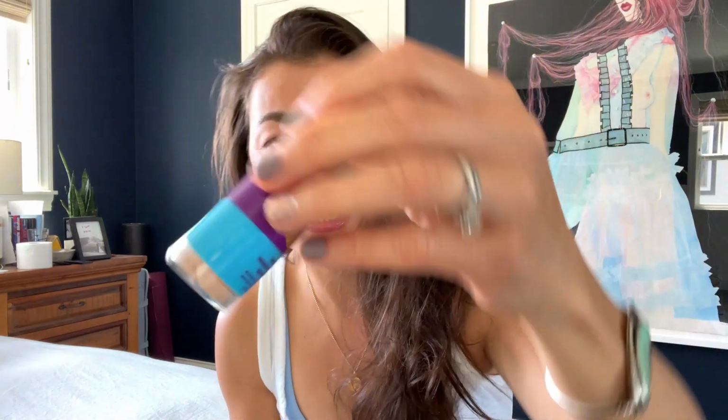It looks in the jar like it's tinted. It's not really tinted. They basically just make it so that it's not a pure white powder, and it's chemical free. The biggest win by far is that I can put this on Lana's face with zero fuss. I can even do Eleanor's face. She's 13 months, with zero fuss.